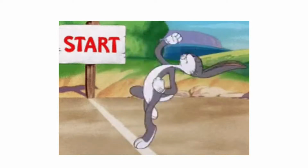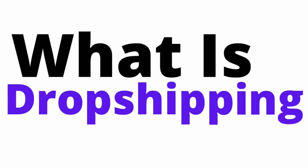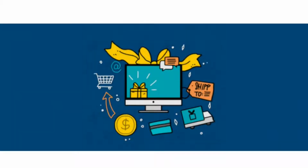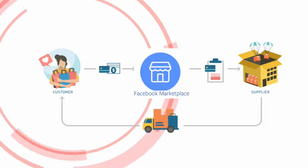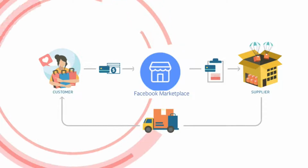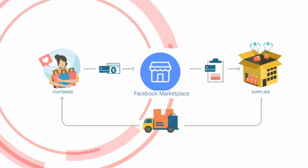Alright, let's start. First, let me explain what dropshipping is, because I assume you do not know it. But if you know the concept of dropshipping, you may skip this part. Dropshipping is a type of business agreement in which a manufacturer or a supplier sends products directly to the customer at the request of a retailer who advertises and sells the items but doesn't stock them as inventory.